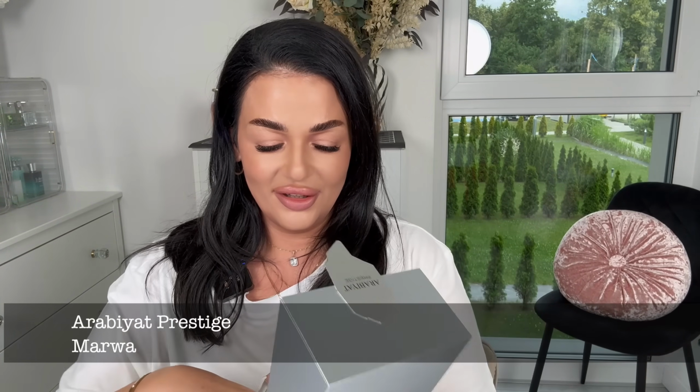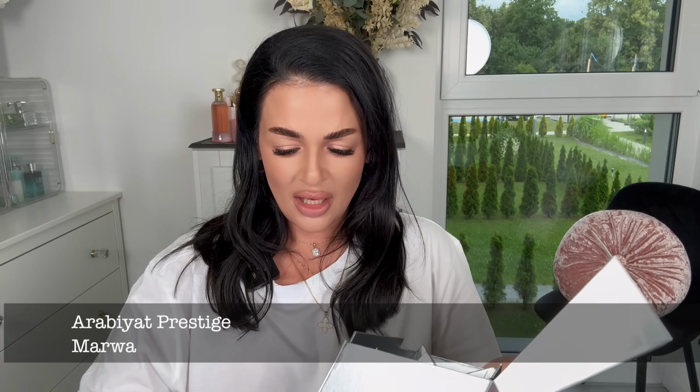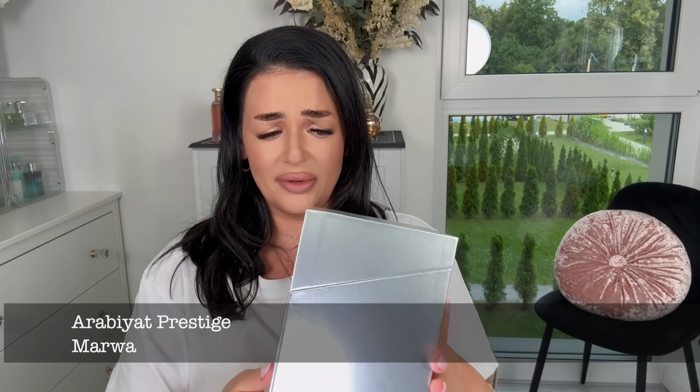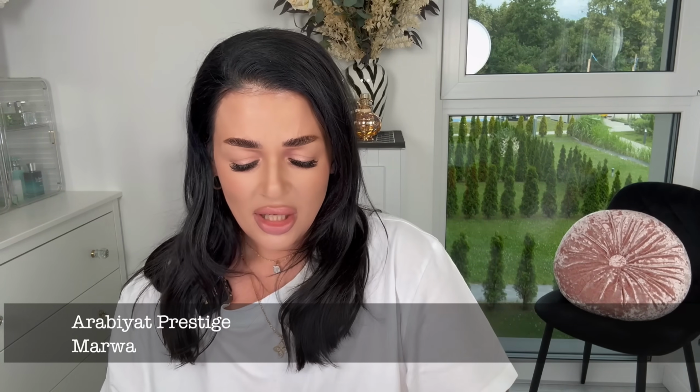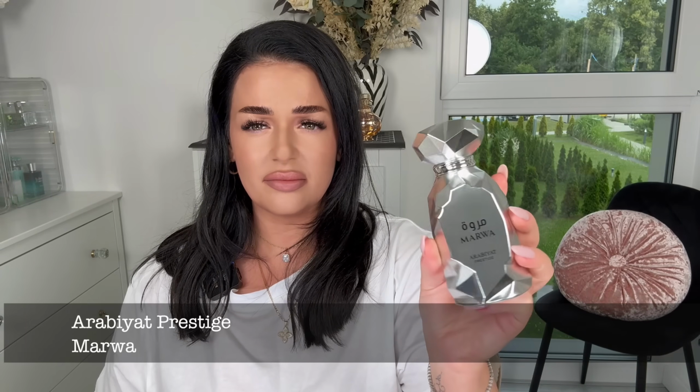So this is the presentation. As you can see, it's literally like a little stone, like a sculpture carved in stone. And I really like the bottle, actually. The packaging is super extra, great for a gift. And this is the bottle.